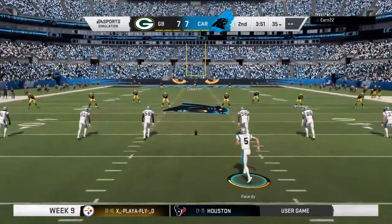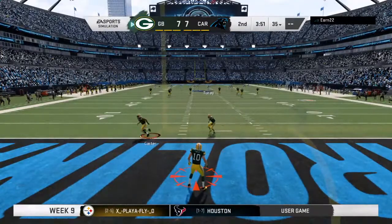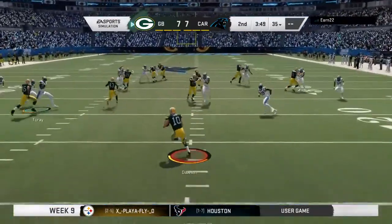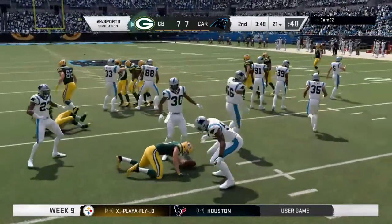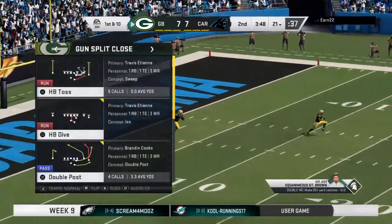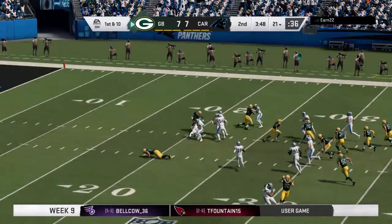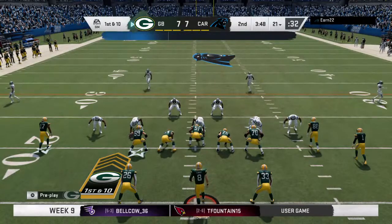So all even at 7 now as they kick it away. That'll be taken in the end zone. And he'll wind up about 4 yards shy of where he would have been if he had taken a knee, as they'll start at the 21-yard line. The Packer offense ready to get their next drive underway.